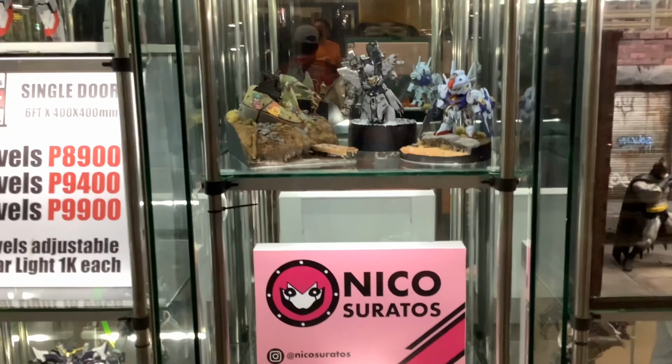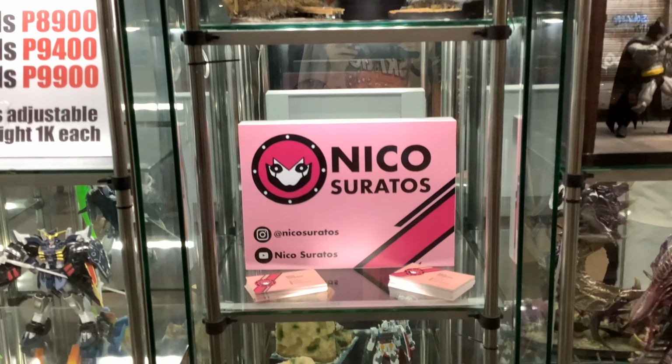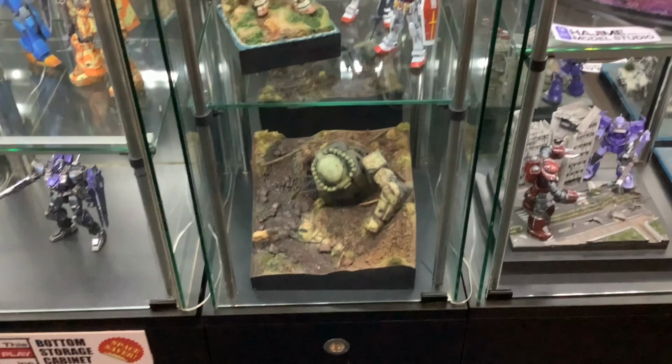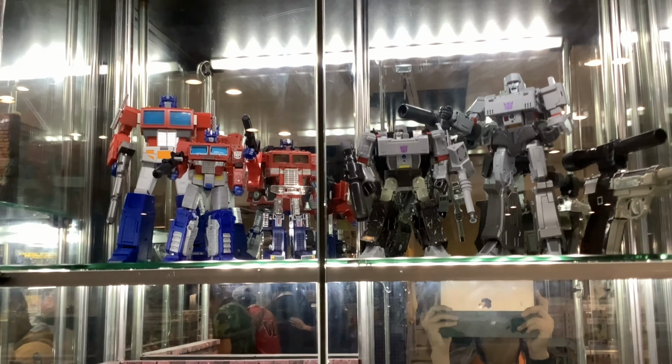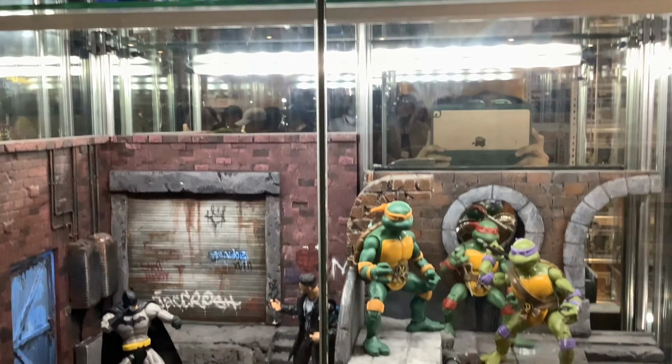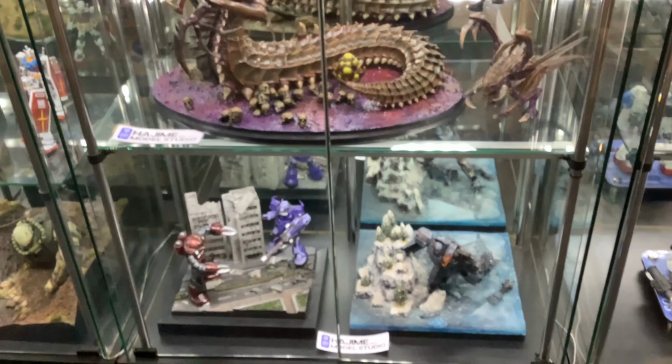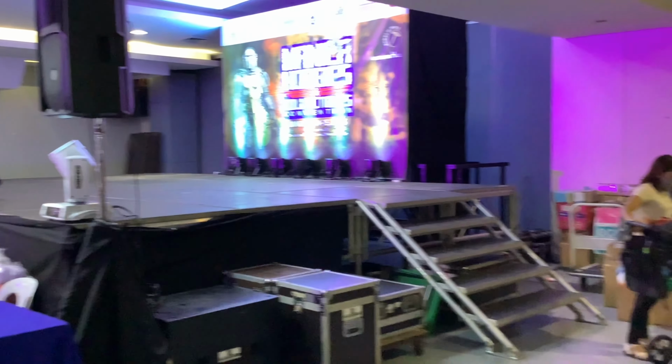That was actually the first time that I went to something like that because I really didn't care about this stuff before until I got serious with the hobby. And that was in the middle of the pandemic, so events like these were not allowed until recently. Anyways, I really enjoyed the 2 days that I spent there, just going around and looking at all of the other stuff on display.